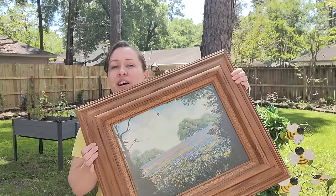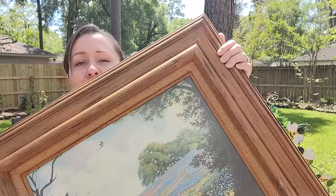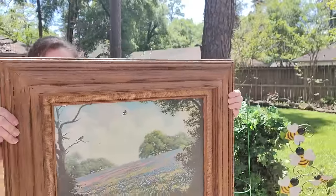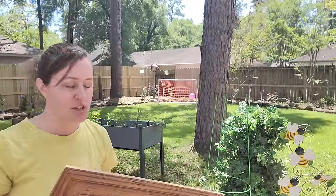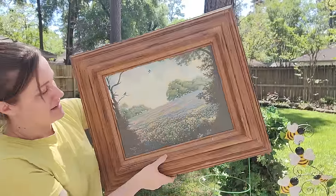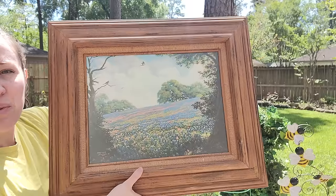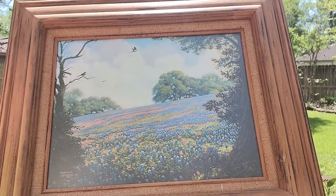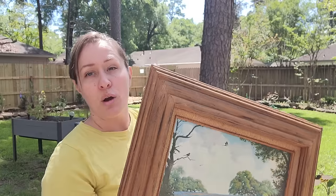This big bluebonnet artwork has a gorgeous frame. It needs nothing other than a good dusting. Isn't that so pretty? Right now is bluebonnet season here in Texas, so I've been seeing them all over the place, and I understand now why there are so many paintings of bluebonnets like these.